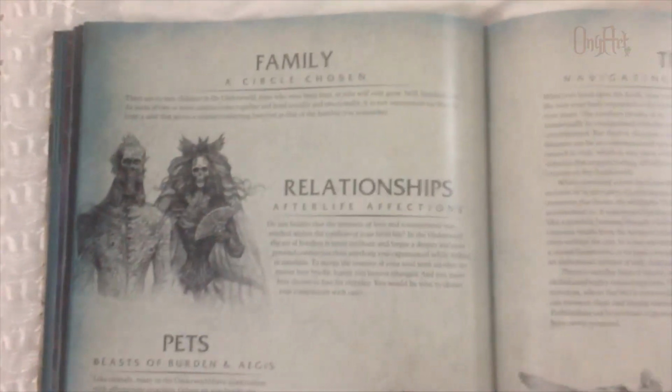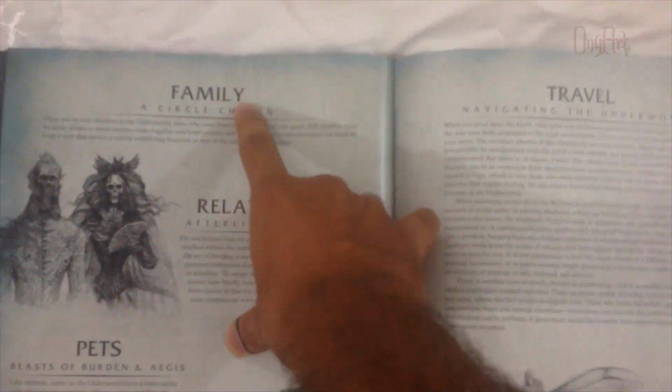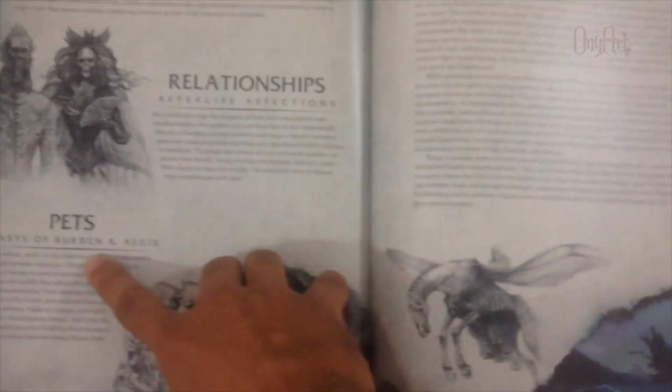Okay, I just want to go quickly over this. Like I mentioned before, this is sort of an encyclopedia about the underworld, so it covers everything, from families, relationships, pets in the underworld. How cool is that? Travel. I don't know what this word is. I'm gonna find out. And it even has a topic on fashion. That's how you know this is a cool book. Anyway, like I said, I'm not gonna flip through the whole book, even though I flipped through a lot of this book.